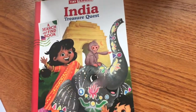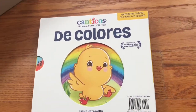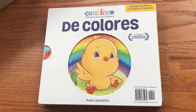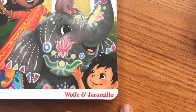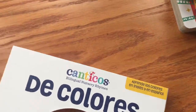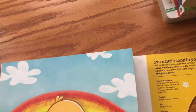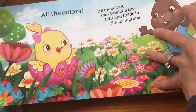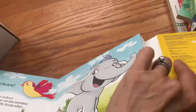And that looks wonderful. The next book is Bilingual Nursery Rhymes, De Colores by Susie Jaramillo. So, maybe actually Wolfe, this actually might be the author. So, yeah, that was my error. Oh, and this is the back. So it's actually a picture book that I think it unfolds. Is that how it works?